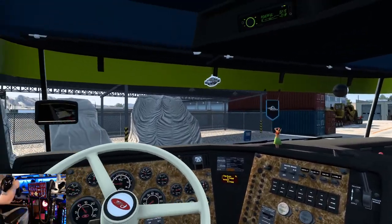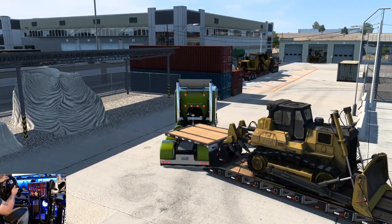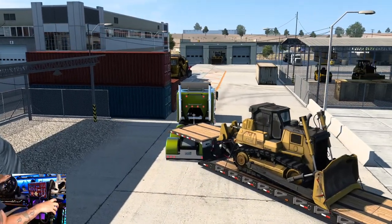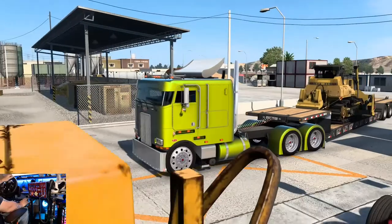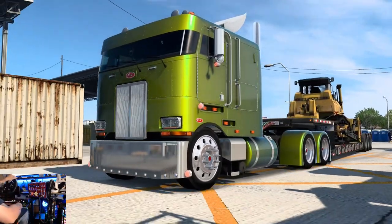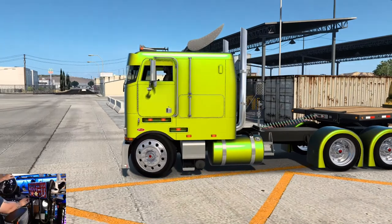We got the old dozer back there. Gonna move that today. She should be more than capable. Yeah, good looking truck. I'm excited to put some miles on this thing.